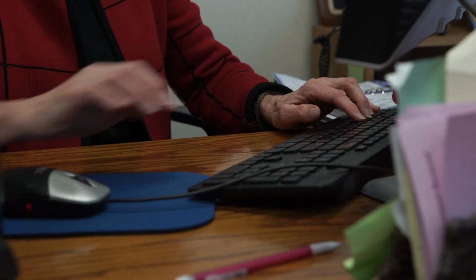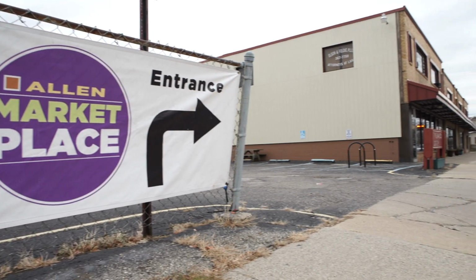So here with me today is Joan Nelson, Executive Director of the Allen Neighborhood Center, and we're going to talk to her a little bit about how composting is benefiting their suppliers and their farmers, and they are located right here on the east side of Lansing. This is a great facility. Joan, thank you for being with us here today. How long have you all been participating in Scraps to Soil?